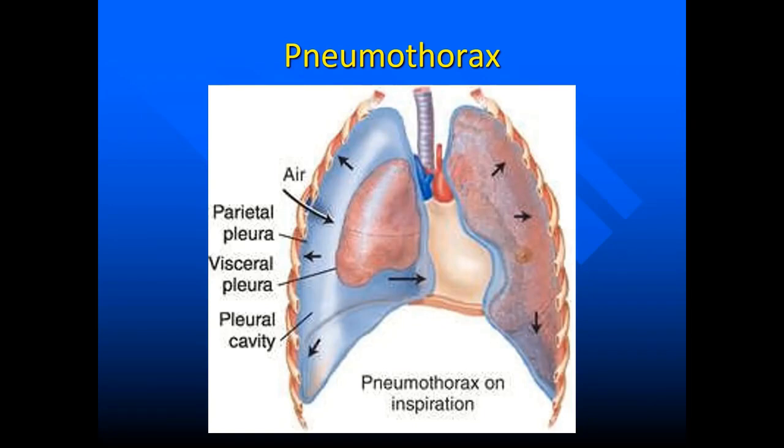Sometimes following trauma can be of two types. One is blunt chest trauma, which mostly occurs in road traffic accidents, or it can be a penetrating trauma. If it is a blunt or penetrating chest trauma, that can lead to pneumothorax or hemothorax, or a combination of both. What happens in pneumothorax is very simple.